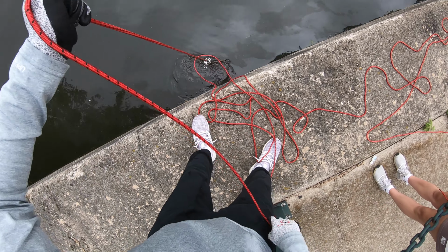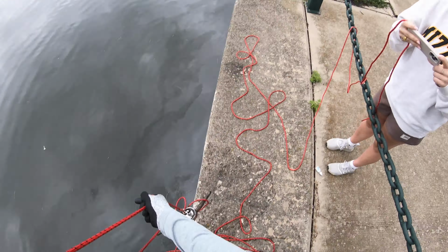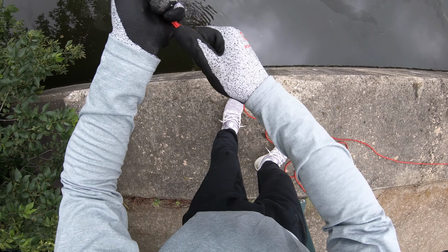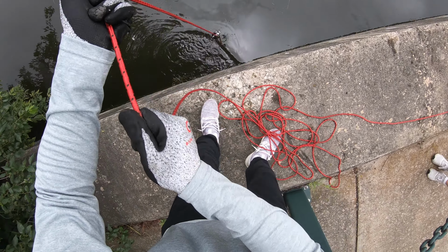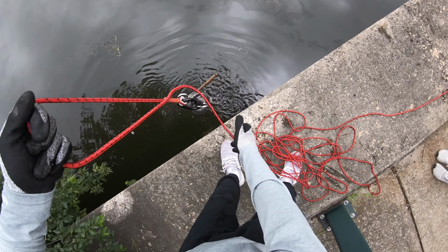Oh, first find of the day. I don't know what it is, but what the heck is that? Cool. Yeah, I might have something. It's kind of heavy. I got something. Looks like a railroad pipe or it's a big bolt or something.